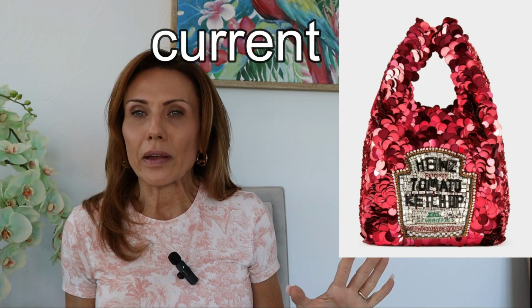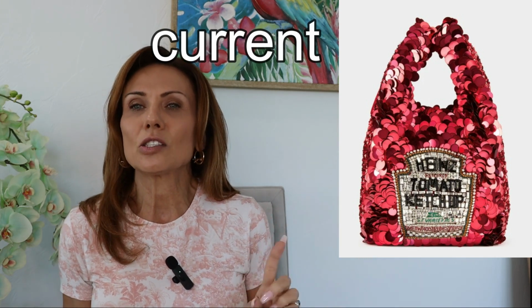So let's move on. Okay, so Anya Hindmarch does make some cute bags every now and then. I think she makes some really cute, whimsical types of bags. This one I just found a little too gaudy, a little too ridiculous, a little too sequiny, a little too of everything. So this Heinz ketchup bag gets my ugly choice on this one.